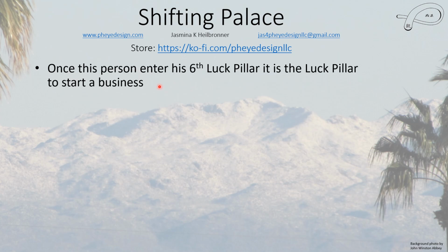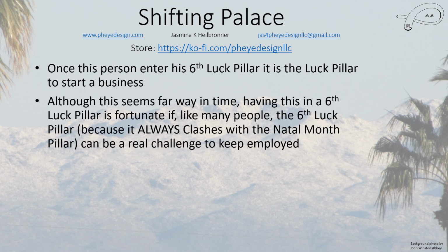Now, once this person enters his sixth luck pillar, this is the time to start the business. You have to understand how to ramp up a business too. Unless this person is wealthy already, you're going to have to start small and become bigger. This person is still only 28 years old. He's got 28 years before he reaches 56, and it seems like it's a long time away. It won't be in real life. The busier you are, the faster time flies, and it'll be the sixth luck pillar before you know it.